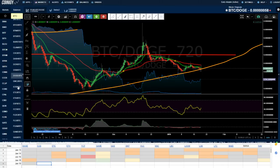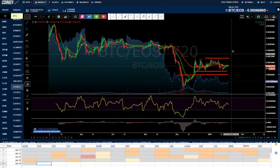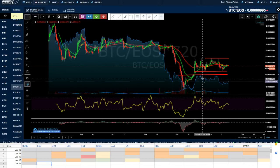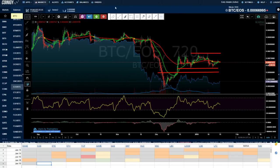Where am I? EOS. So EOS gave us a 1, 2, 3 bottom over here. It's consolidating nicely. If it breaks above, it's a buy. If it breaks down, it's like sell what you've got if you have any. But right now, it's in between things again. So it's another market that's neutral.